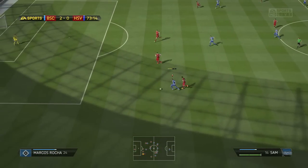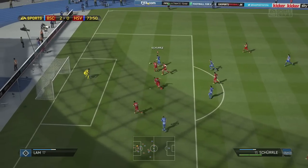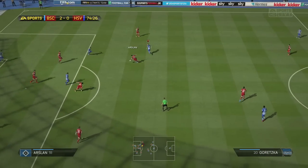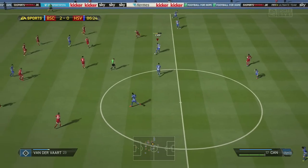we see Langkamp play a lazy ball and give it to Sidney Sam. He finds Kevin Volland, who backheels it to Emre Can. He finds Schürrle. Good quick pass in, but unfortunately the goalkeeper makes the save, and Hamburg managed to get the ball away. And in the 87th minute, the last chance would fall to us here.